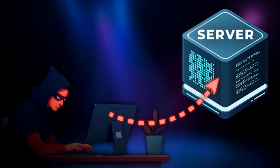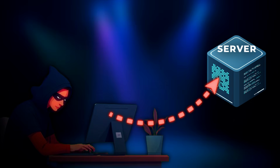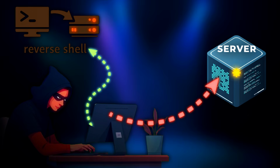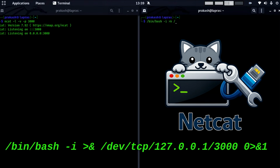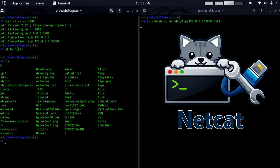But sometimes hackers are not after one account. They want the entire server. If they find a file upload vulnerability or code execution flaw, they can inject something called a reverse shell. The moment that code executes, that's when the server opens a connection back to the hacker's machine. Attackers use tools like Netcat to open a connection and control the server directly from their own machine.